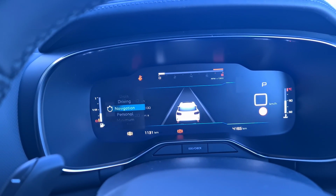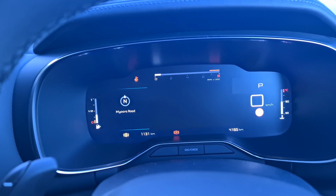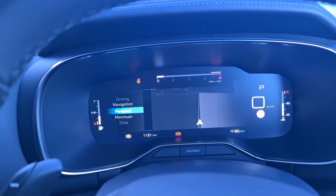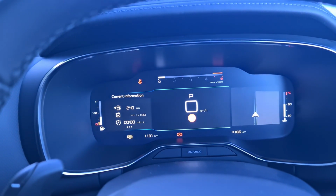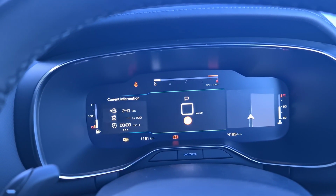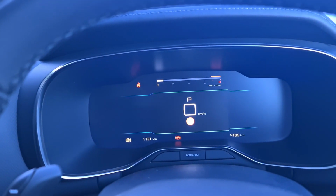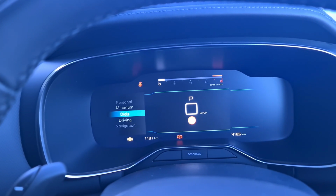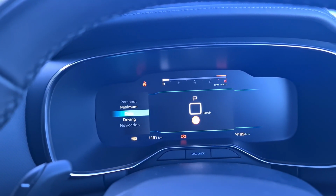We can then go down to navigation, which I do like. It does have the map in here, which is pretty good. Very nice. Then you've got your personal. Me, I put the map in here as well as my trip settings and everything else in the middle, and you can have a very minimal look. So yeah, very nice and interactive. I think they did a good job here. And go back around. I'll just leave it on the dials for now.